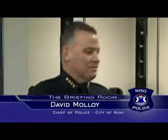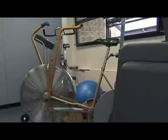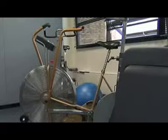Appreciate it. Thank you. We're here in the exercise facility at the Novi Police Department, joined by Detective Sergeant Matt Conquest. Matt's actually been very instrumental in putting a lot of this together. Matt, tell us about the importance of physical fitness and why we have this section designated here. As Chief Malloy stated, this is the fitness center of the police department. It's open to all city employees. There's probably not a day that goes by that we don't have an officer or city employee come to the facility and use the equipment.